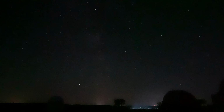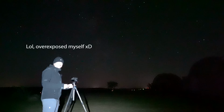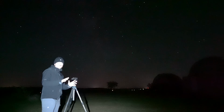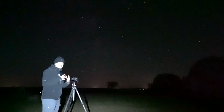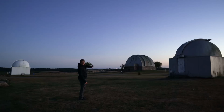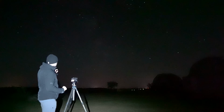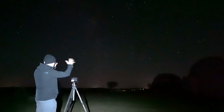So it's now really dark and it's only like 15 minutes until it's official nighttime. That's when the sun is 18 degrees below the horizon and the Milky Way is as strong as it can get. Right now I have found my first composition. It's with the three observatories here in the background, and I think I found a pretty decent balance between the two big observatories here on the right and then the small one here in the background on the left, and then I have the Milky Way right here in the middle.